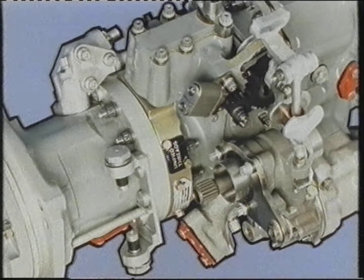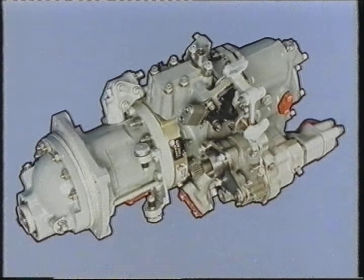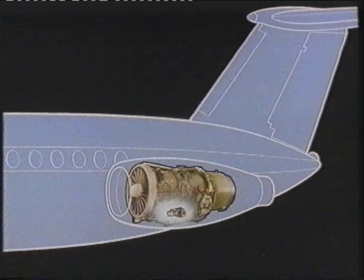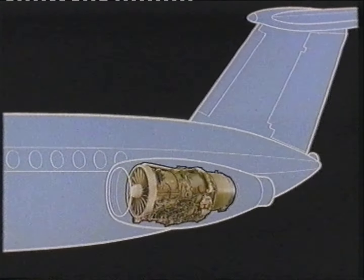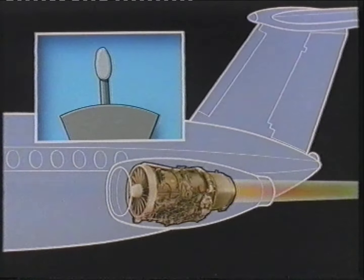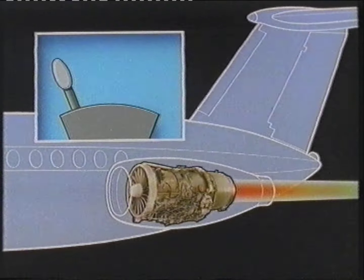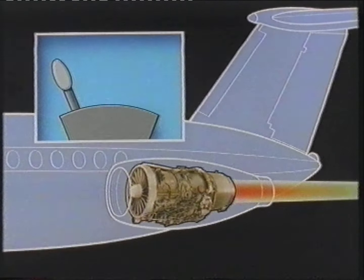However, in the early 1960s, this combined acceleration and scheduling control fitted to the Rolls-Royce Spey engine represented a real breakthrough. Here, as the pilot opens the throttle to increase power, the system limits overfueling, preventing surge, but still allowing the engine to accelerate to the selected speed.